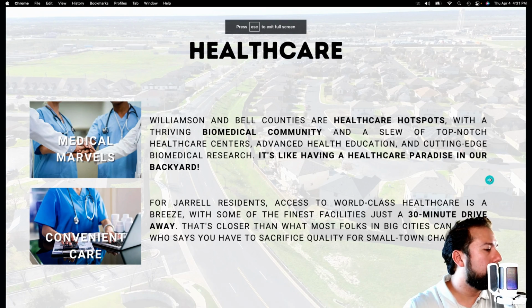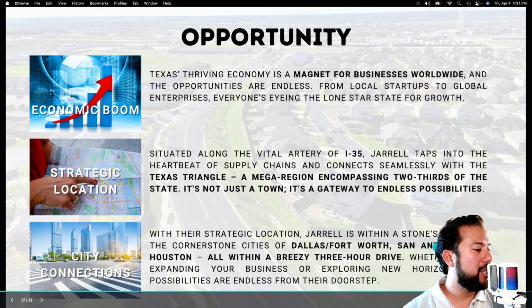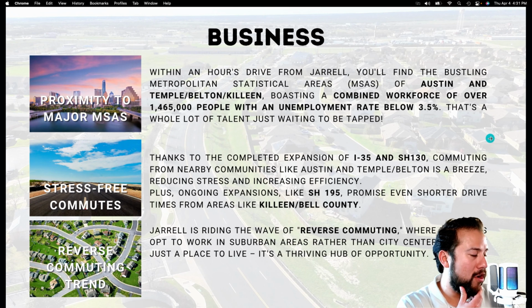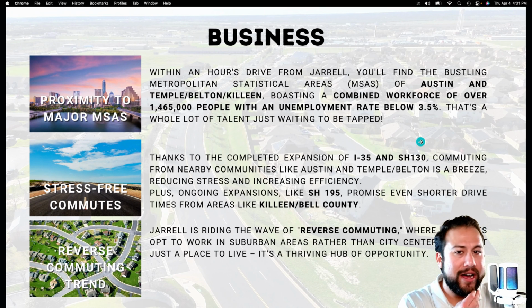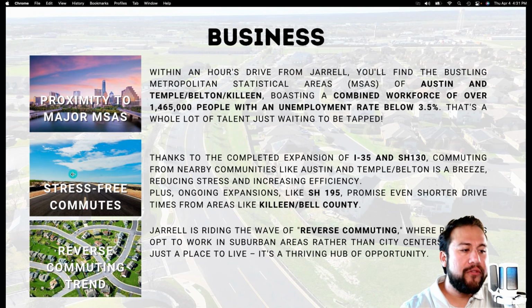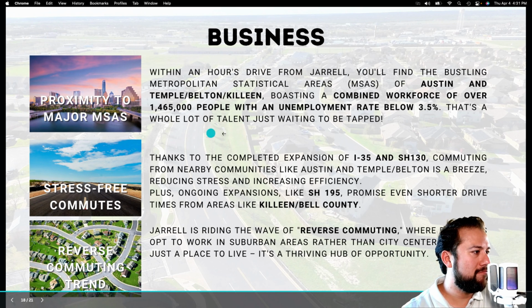Let's see here now. So we talked about the Texas Triangle, right? And strategic location. So yeah, Dallas, Fort Worth, San Antonio. I kind of just showed you that on the map. But again, being on I-35, an artery of Texas, is, I think, a big plus, a big pro to move to Jarrell, Texas. So from a business perspective, right? Proximity to major MSAs, stress-free commutes, and the reverse commute trend. So let's take a look at each one of these.